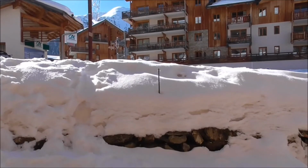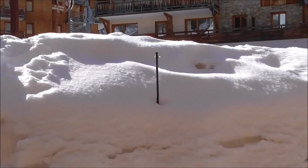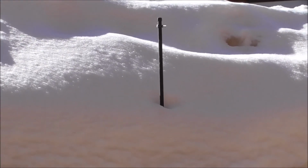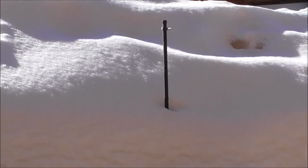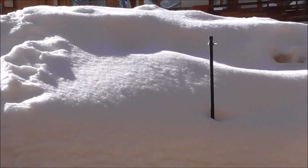Ahead of me here is a little pole that I installed there. I was actually using it for something to do with one of the antennas for the radio, but it actually sticks a metre out of the ground. There's about half of it sticking out, so that's what it's compacted down to. At one point there was only about 20 centimetres sticking out.